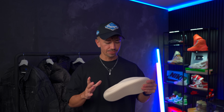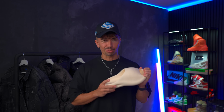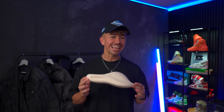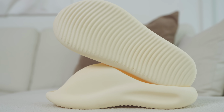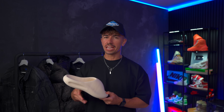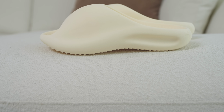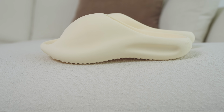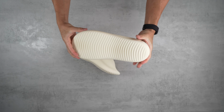So let's go over some of the things that I'm not a big fan of with this pair of shoes, or the cons. First thing is the price tag. These cost $160, which for a pair of slides is definitely a very expensive price tag. But that price tag is definitely a representation of the tech that's in here and the innovation that goes into creating something like this. In fact, this is the cheapest shoe that Zellerfeld now offers. The rest of them are upwards of $200. Now, I will say you are getting something that is very, very durable.